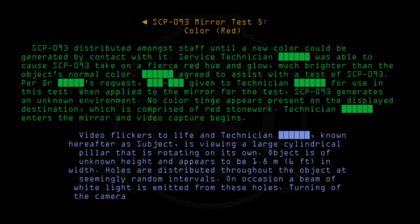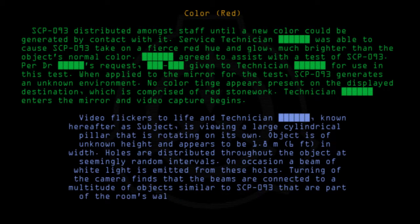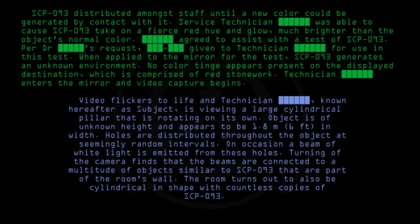Turning off the camera, subject finds that the beams are connected to a multitude of objects similar to SCP-093 that are part of the room's wall. The room turns out to also be cylindrical in shape, with countless copies of SCP-093.